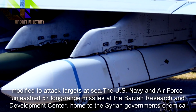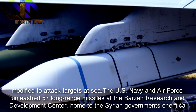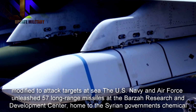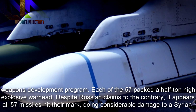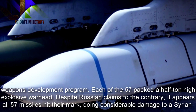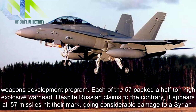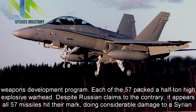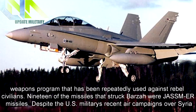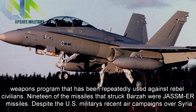The US Navy and Air Force unleashed 57 long-range missiles at the Barzah Research and Development Center, home to the Syrian government's chemical weapons development program. Each of the 57 packed a half-ton high-explosive warhead. Despite Russian claims to the contrary, it appears all 57 missiles hit their mark, doing considerable damage to a Syrian chemical weapons program that has been repeatedly used against rebel civilians. 19 of the missiles that struck Barzah were JASSM-ER missiles.